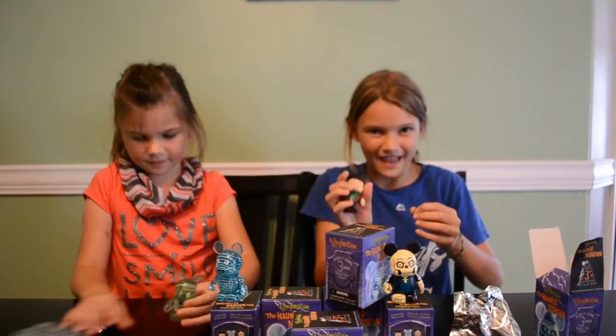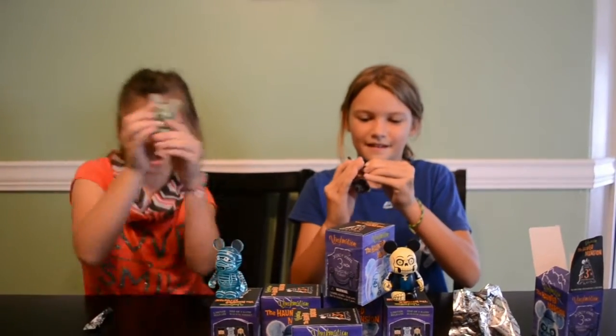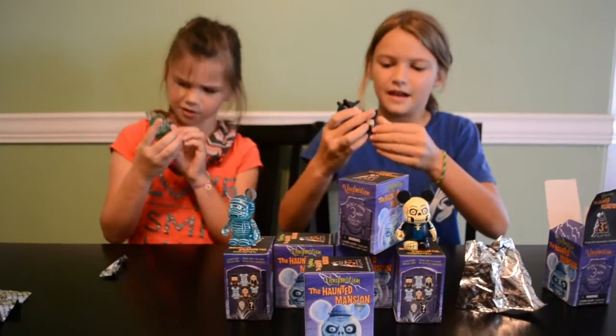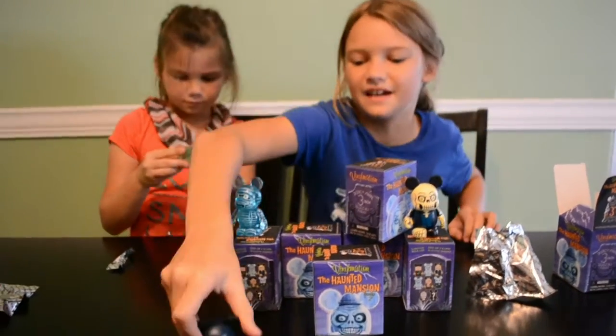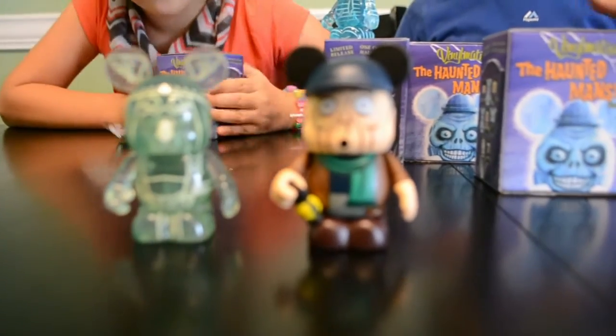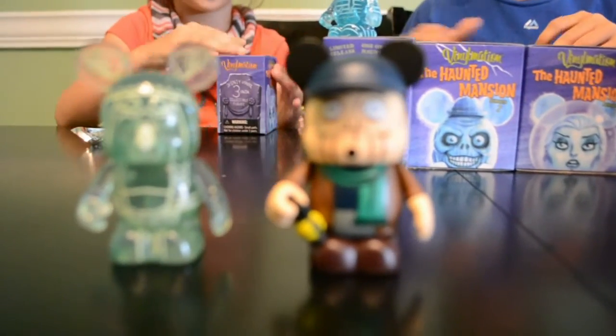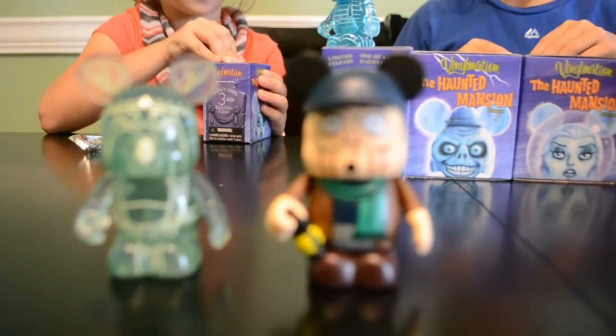The Hatchet Man? The Hatchet Man, yeah. All right, bring him up here. Let me look at him. We got the Opera Singer Chaser. Okay, and the Hatchet Man. Hold on, let me get a look. Comes with his little lantern. What if we get a duplicate of the chaser? Oh, no, that's not Hatchet Man. That's Groundskeeper. Yeah, Groundskeeper. Hatchet Man would come with a hatchet, kid.